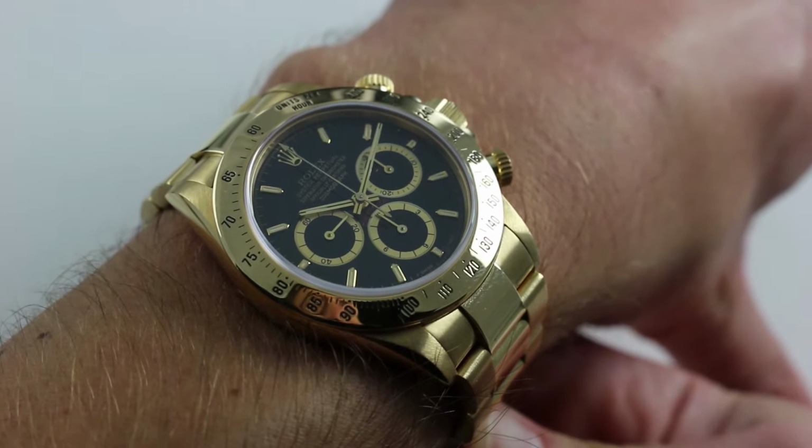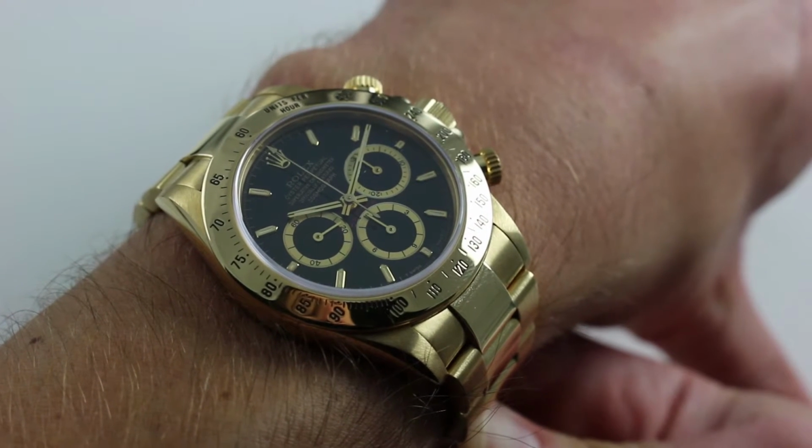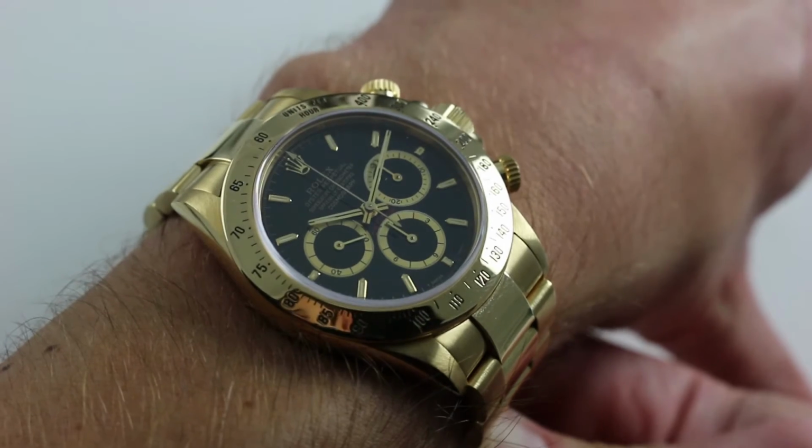Today we're discussing the Rolex Oyster Perpetual Cosmograph Daytona, reference 16528 in 18 karat yellow gold.